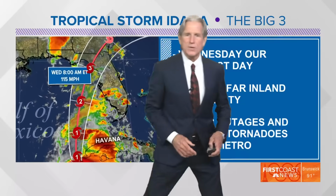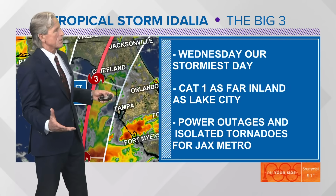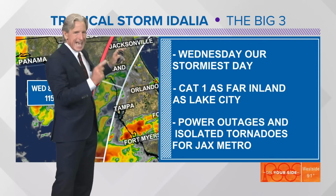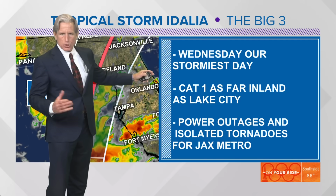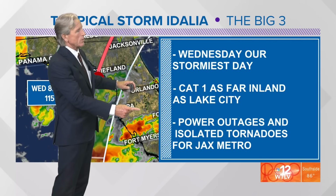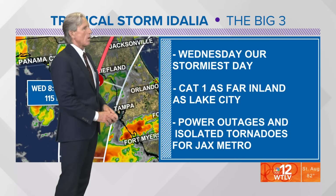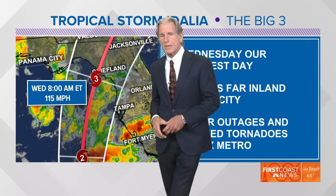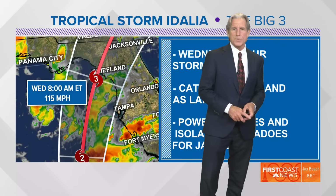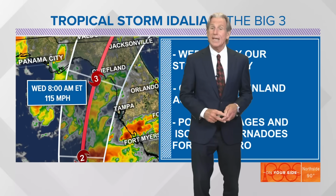Okay, we're going to wrap it up. So here's the big 3. And we'll continue to do this as we go right on through Wednesday night and Thursday morning. So the hurricane is heading our way. It will impact us. Our stormiest day will be Wednesday. Think dawn to dusk. Category 1 conditions for those of you in Lake City, but even for those of us who are not under the eye wall, there will be power outages, and we'll have some isolated tornadoes. And of course, we will keep you updated through this now hurricane heading to the north and northeast, that is heading toward our area.